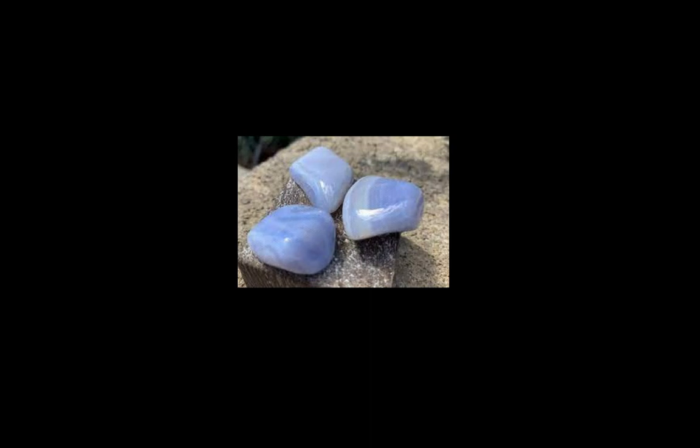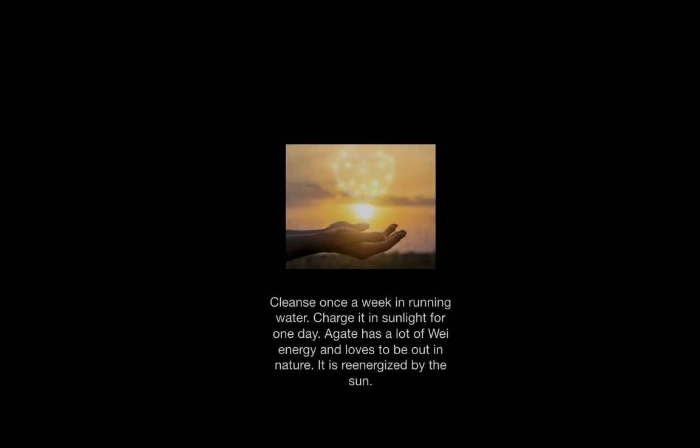So here are some examples of blue lace agate. This stone can be cleansed once a week under running water and charged in the sunlight for 1 day. Because it has a lot of Wei energy, it loves to be out in nature and is re-energized by the sunlight.